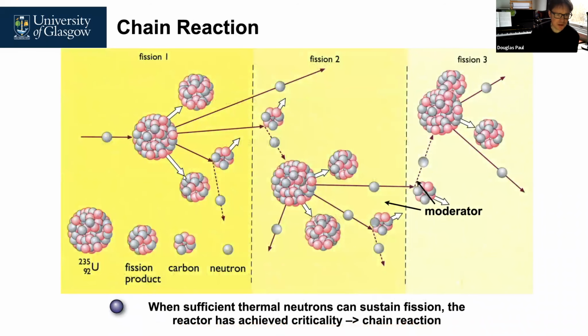Now we spoke about a single fission process. So a neutron coming in and the 2 fission products come out, perhaps an alpha particle and neutrons. We get multiple neutrons in certainly uranium-235. Some of those neutrons will hit a moderator atom. This is carbon, so using graphite. It slows it down, moderates it.